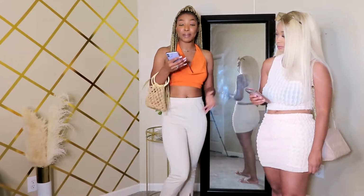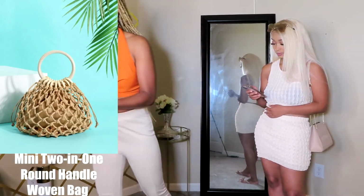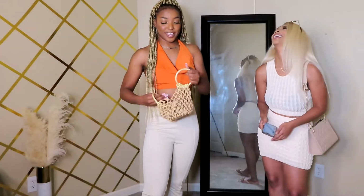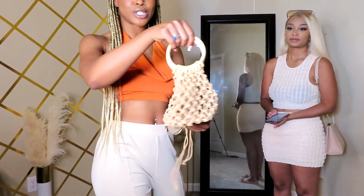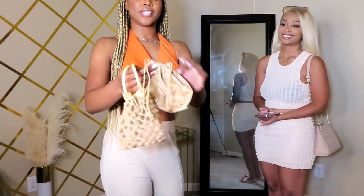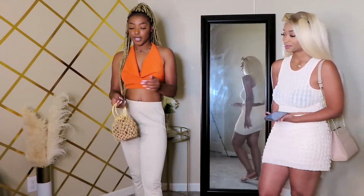One size fits all, but I did also get this bag from Shein, and it's the mini 2-in-1 round handle woven bag, and it was $11.44. It basically comes with a little knapsack inside of it because it's giving the crochet vacation vibe. And your stuff will actually go inside of this. So that's cool.